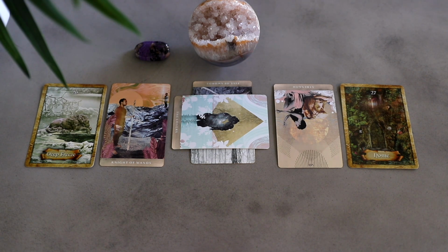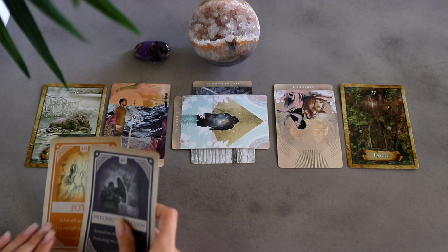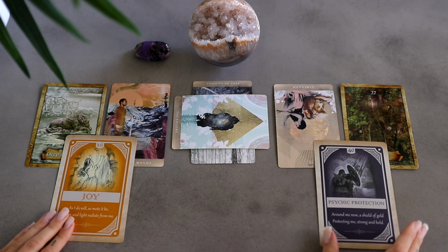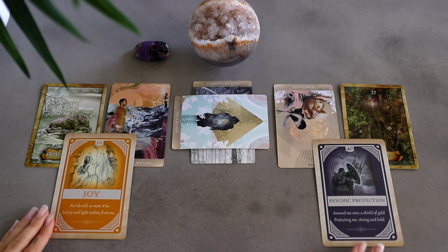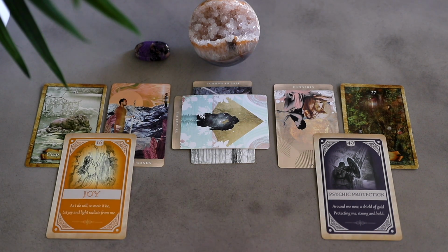The next two cards that we have over here is Joy and Psychic Protection. So don't let the frustrations really get to you. I feel like you guys need to let go and also patiently work this out. Don't just go for your goals and disregard everyone else's feelings. Really just talk it out and be like, hey, this is what I want. But protect yourself, psychic protection.